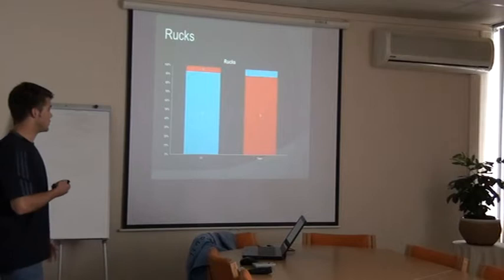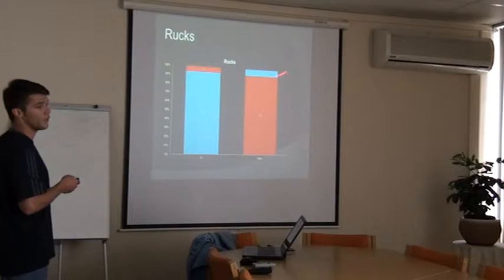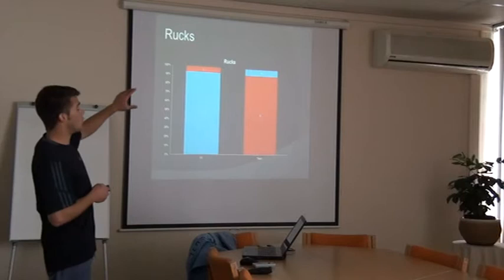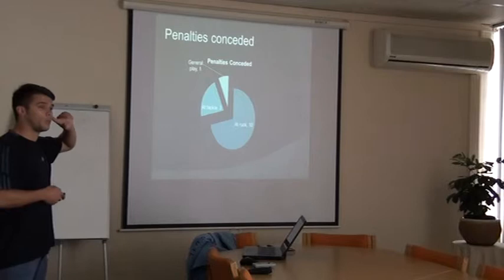Them as well, they also had a very high percentage that they secured. They had 54 rucks, we only disrupted and turned over 4. So I think this is an area we could maybe focus on. If we go back, this is turnovers excluding our penalties. So we only had 2 again, and look at our penalties, sorry.